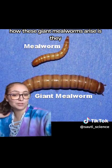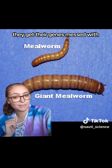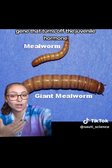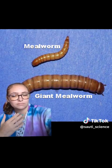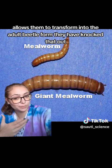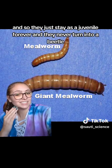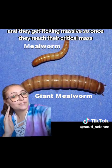How these giant mealworms arise is they get their genes messed with. So what some scientists have developed are these giant mealworms with the gene that turns off the juvenile hormone, so it stops it from being expressed and allows them to, I just lost my entire train of thought, allows them to transform into the adult beetle form. They have knocked that out. So there is nothing to turn off the juvenile gene, and so they just stay as a juvenile forever, and they never turn into a beetle, and they get massive.